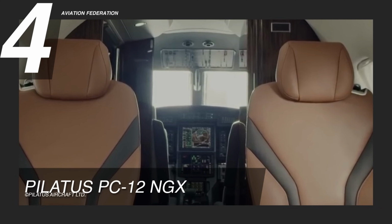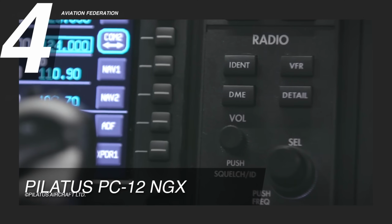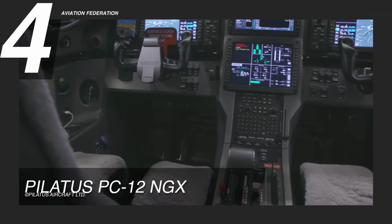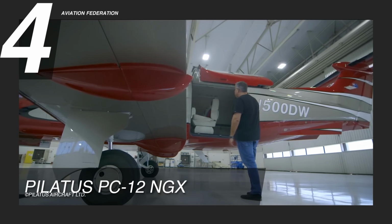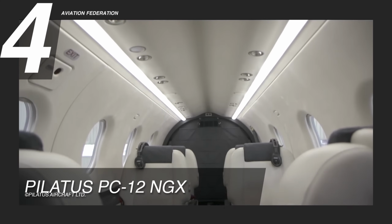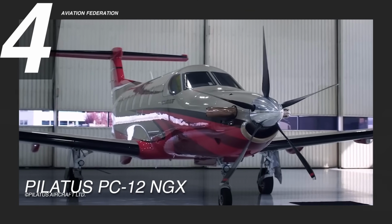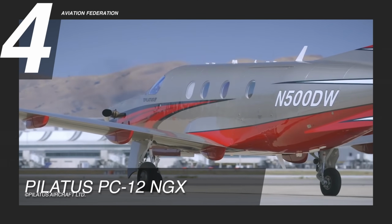In the executive flight deck, this smart cockpit combines the strength of a cursor control device with the flexibility of a smart touch screen. The new executive cabin features ergonomic seats with a full recline, larger seatbacks, and even greater headroom. The Pilatus PC-12 NGX has a starting price of over $5 million.